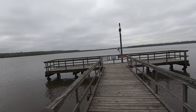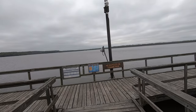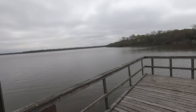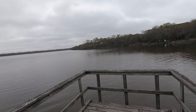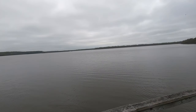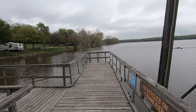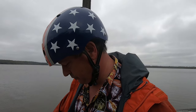I have it on good authority that there are no alligators in this lake. This lake is on the Navasota River. And I think it's all within the boundaries of the state park. So you would not need a fishing license to fish on this lake. Good to know. No alligators. All right, let's go see if we can get into some more trouble.